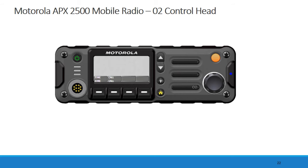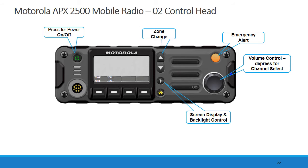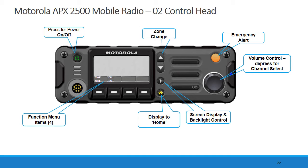Let's review the mobile radio functions. The power on and off, just note that the radio automatically turns on or off with the ignition switch. Press the power button to turn the radio off or on while ignition is on. Our zone change, emergency alert, volume control and channel select, screen display and backlight control, home, function menu items, and function select buttons.